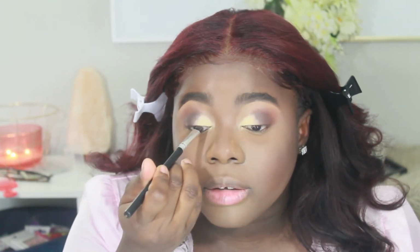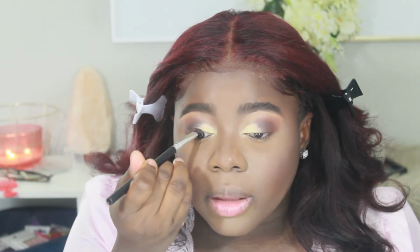Now I'm gonna go in with my angled brush, like so, like that. I'm gonna pick my darkest shade, my darkest brown, and I'm gonna stamp it like a wing liner, okay? And we're gonna just do this. I have two, because I don't want it taking too much of it.